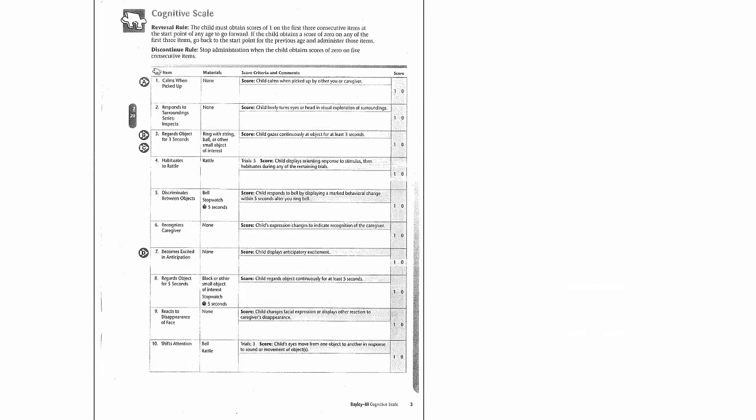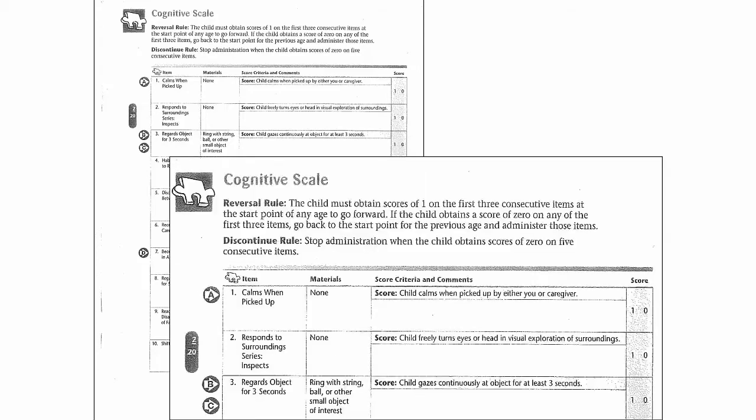Okay, so this is a screenshot of the Bailey cognitive scale. We're just going to orient to some of the stuff that's going on here. This is a zoom in on the sheet in the background now. Just a couple connections we can make. They're saying reversal rule and discontinue rule. Think basal and ceiling. Must obtain scores of 1 on the first 3 consecutive items at the start point. So that's the 3 in a row to continue. And then stop administration when the child scores 0 on 5 consecutive items.